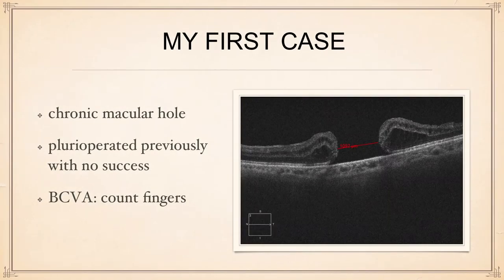This is the first case that I operated, a chronic macular hole. I selected the same indication. This lady had been operated a few times, so she had no ILM left. Also, the autologous transplantation of ILM was difficult because the peeling had been done up to the arcade. So I decided to apply this technique.